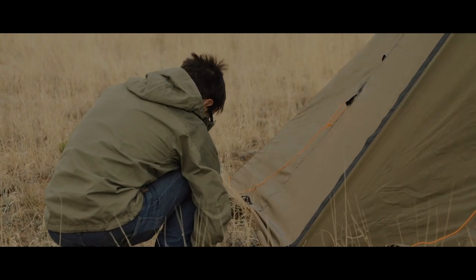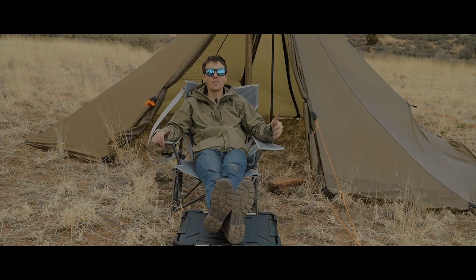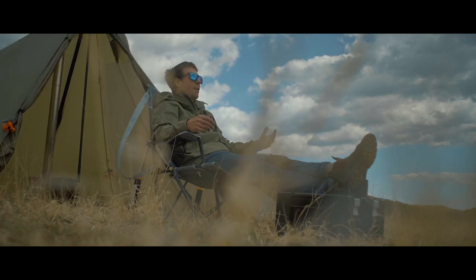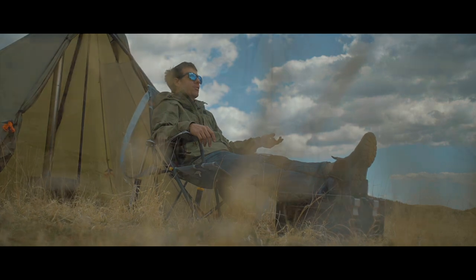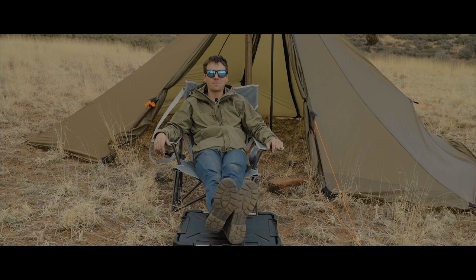So if you're looking for a really lightweight tent, this could be a good option for you. It has room for six adults, but it weighs less than 10 pounds. If you're hiking in somewhere, if you're doing some backpacking with a group, this could be the tent for you. It's going to retail for $1,700, so it's certainly an investment that you're going to want to take care of.